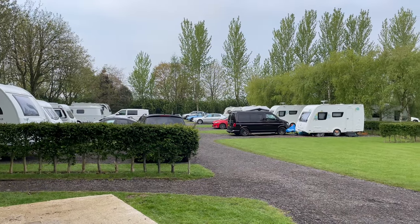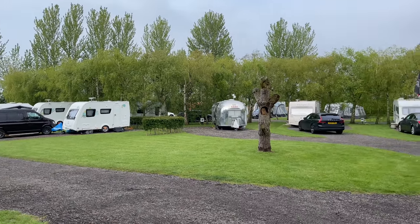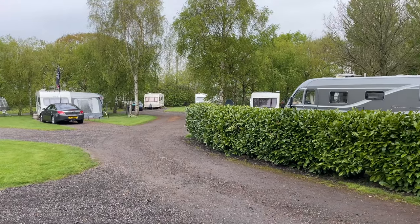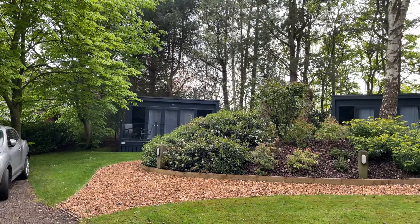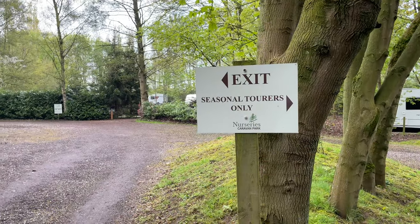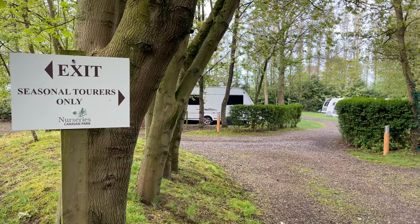This is the field where you park up when you're in a touring caravan or camper van, but I've not seen any camper vans actually. Oh, tally-ho, there's one behind me. Looking further up into the site, there's some little chalet things. Exits over there, and on the right-hand side and behind these trees are all these seasonal pitches. I'm quite surprised how many seasonal pitches there are here.